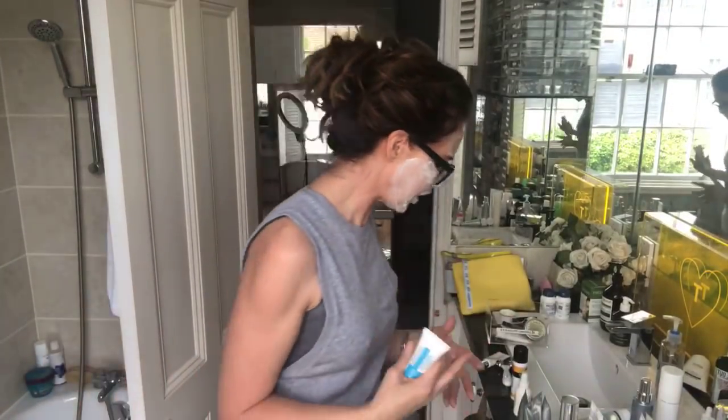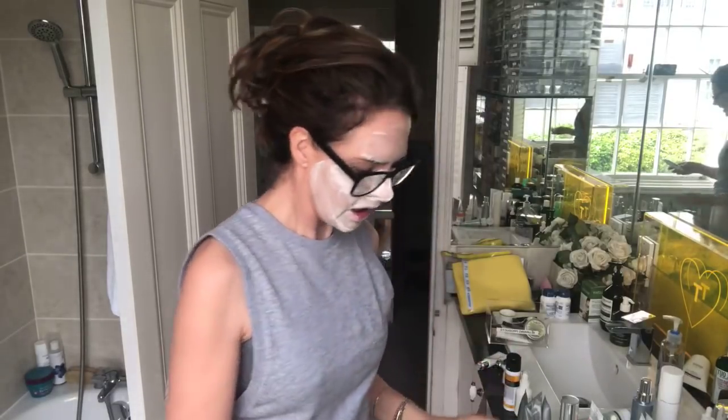What's the best SPF for teenagers? Depends if they've got spots, but I think the HelioCare is really good. Lila uses that. I'm just going to go onto this product now because I do love it.